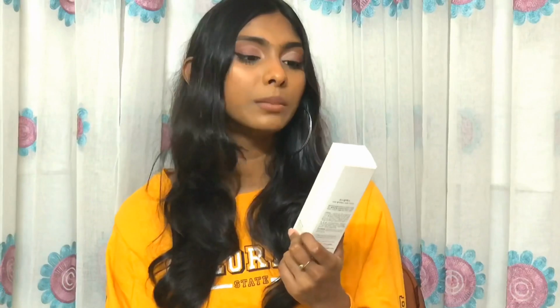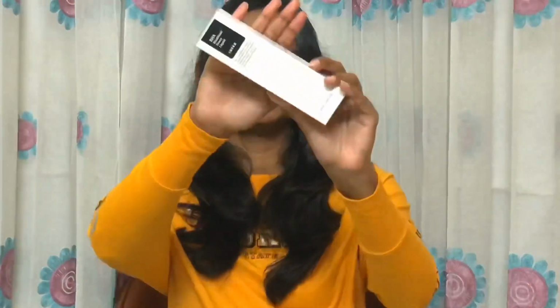Now I'm going to show you a chemical exfoliator, and it's called the BHA Blackhead Power Liquid by Cosrx. This one is really good for people who have blackheads on their nose. I have really bad blackheads on my nose, and they don't tend to leave me at all, so I need something that will take away those. I think this is a really good exfoliator because it not only removes your blackheads but also helps to reduce the bumps on your face.